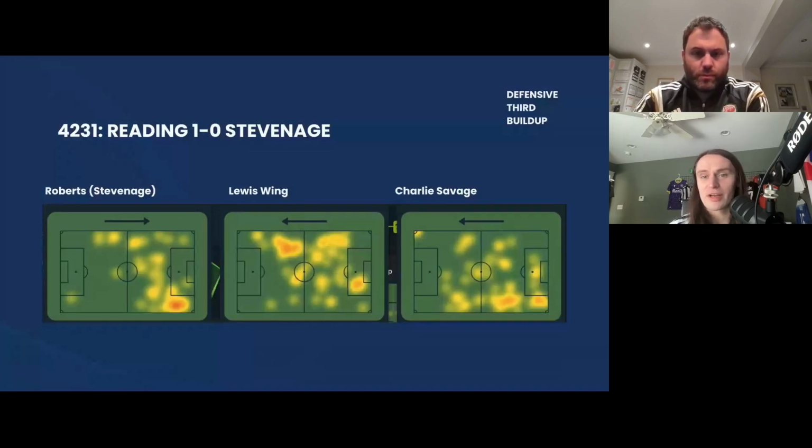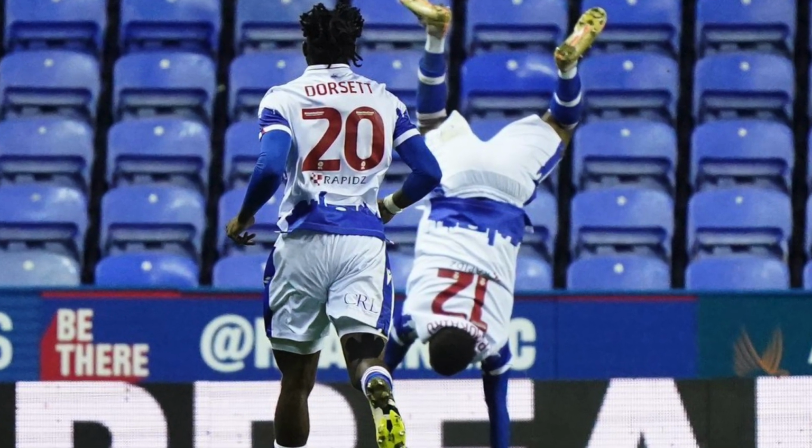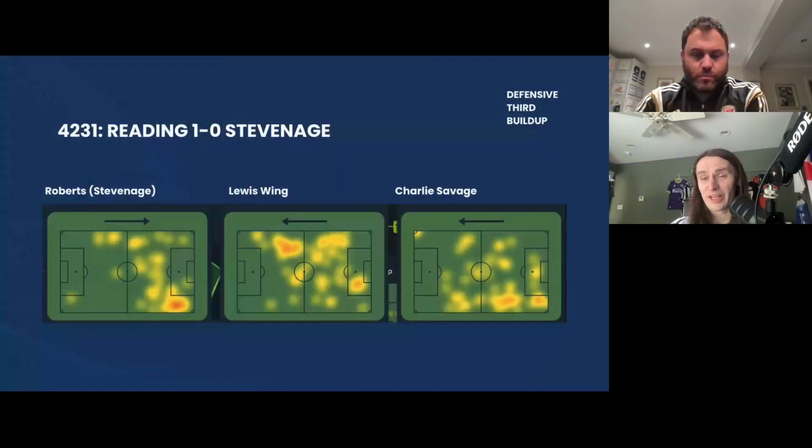I think that's something else Reading have had trouble with, finding a proper left winger to fill that space on the left wing in the way that Aziz does and really give opposition defenses some trouble. And so bringing us into this 4-2-3-1, the forward can be a little bit more not central, but certainly in the half space, between the wide areas and the central areas on the left and right side, rather than having to go all the way out wide. I think that's another benefit. There are just some small benefits throughout the team, and I think it also allows you to get a bit more out of your squad.